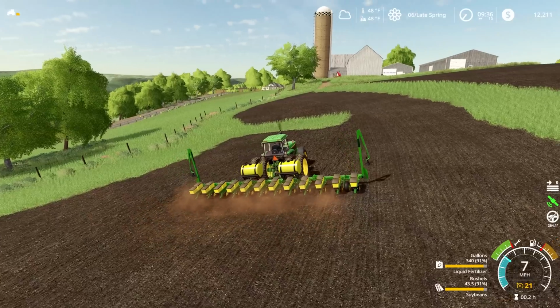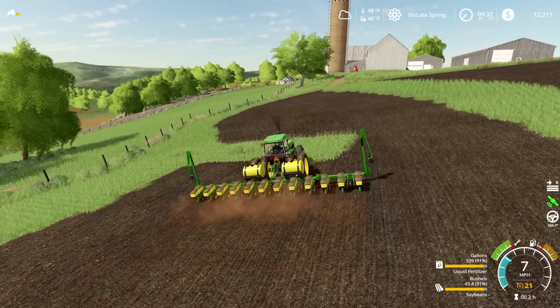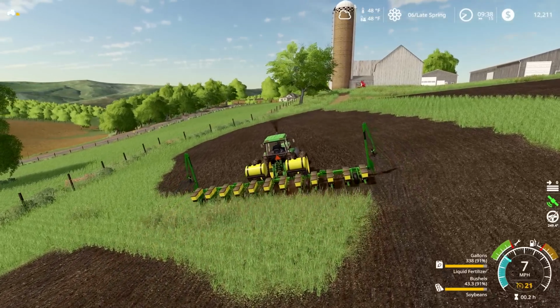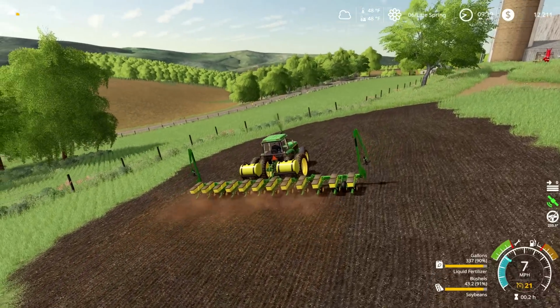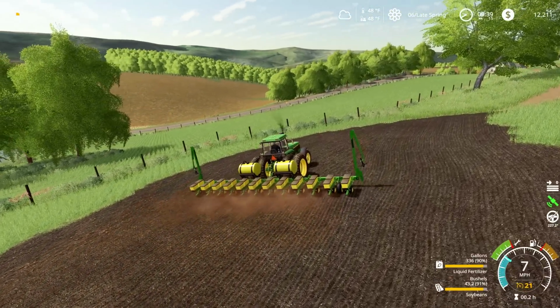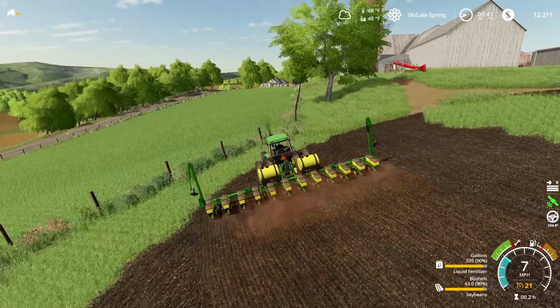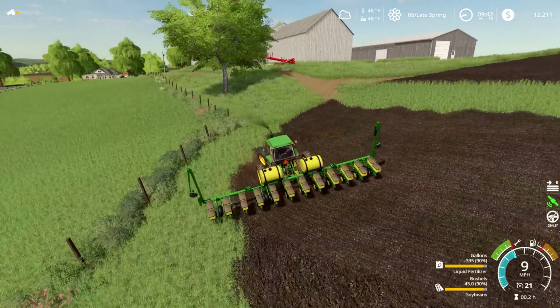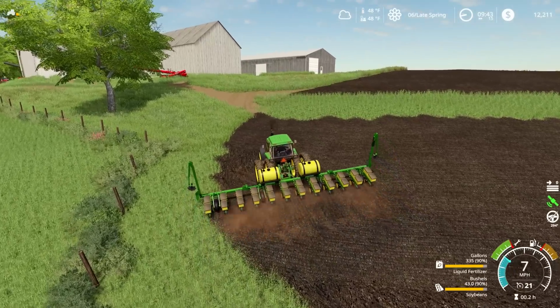And so we're going at a respectable clip, 7 miles an hour. This tractor seems to be pulling it pretty well. And so we're just gonna go ahead and get this field in with beans, and then I think on the top of the hill here, in the flat part, we're gonna try and put corn in, and then we'll probably put beans on the other flat or the other downhill spot.